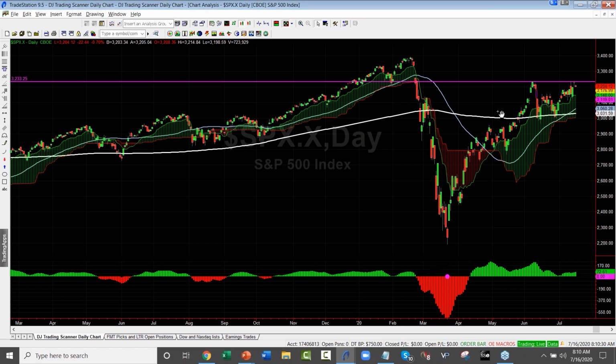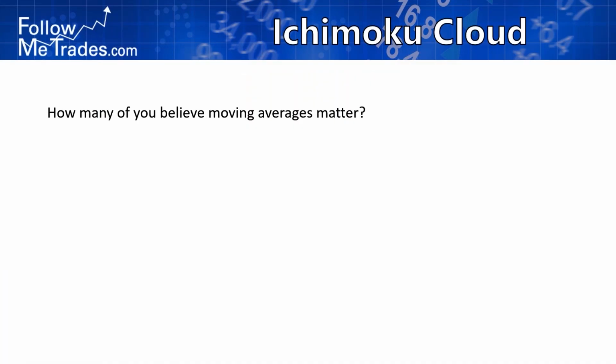Why? Because everybody's watching them, right? If everybody's watching them, I want to know what they're watching and what they're saying. And there's an important thing: when the 50 crosses the 200, it's called a death cross, and when it crosses up, it's called the golden cross, and a lot of people key off that. So I'm definitely paying attention to those. Dale says he makes a living on them.